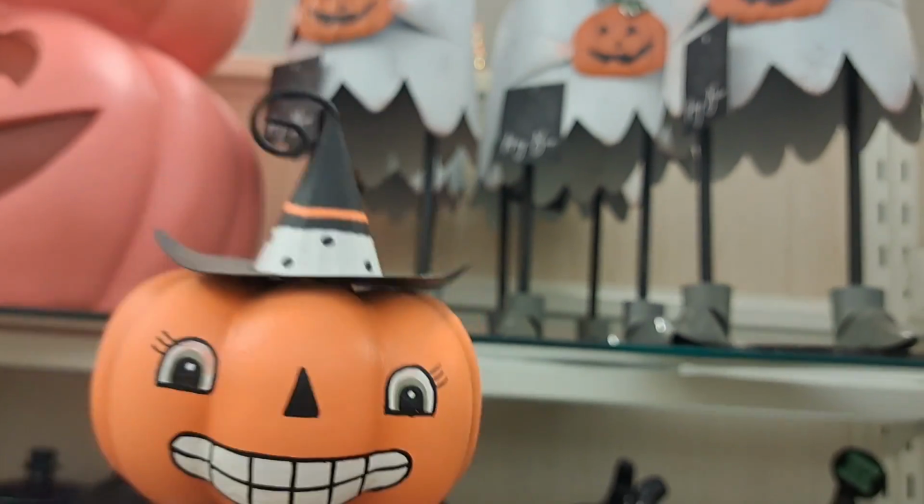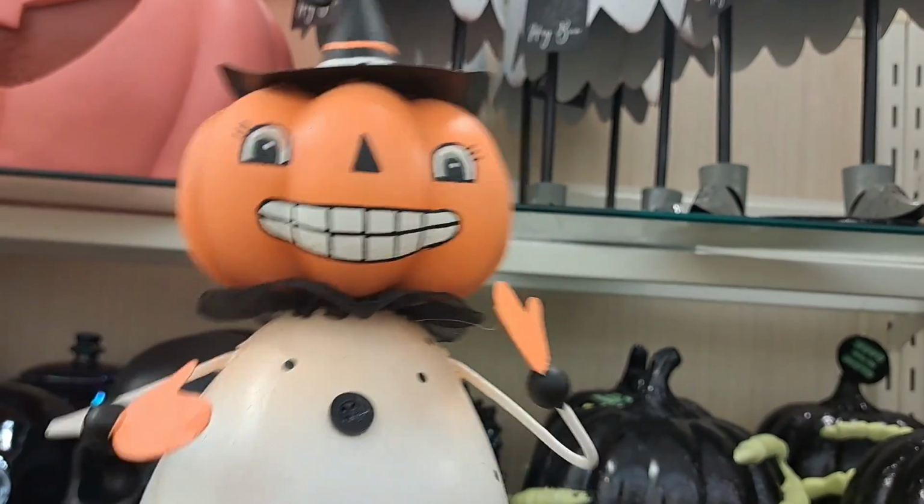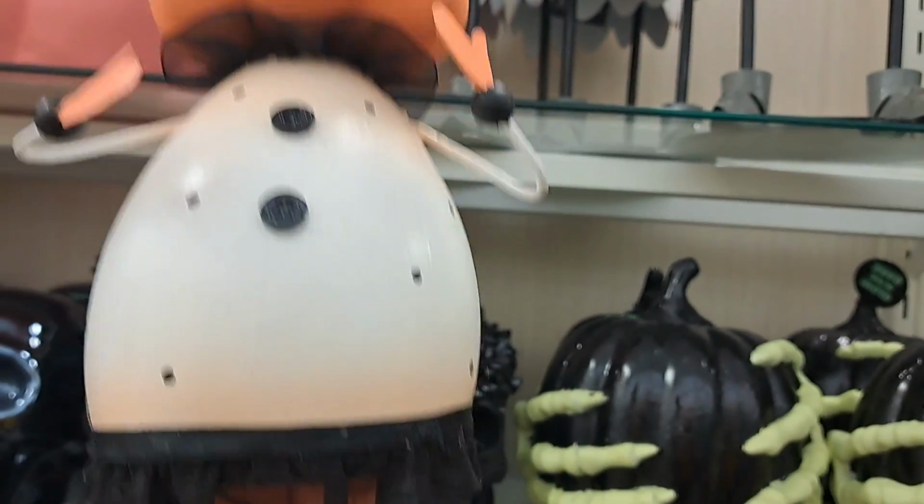These are rocking away. How fun are these? Fun, cute, and whimsy. Oh my goodness. Everyone, there's a party up in here tonight at Home Goods.